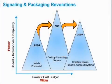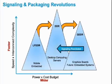In order to get to the next generation of throughput, it's going to require a breakthrough in either how you achieve higher speeds or how you can get wider I/O. And in fact, it'll probably require a breakthrough in both areas. And so this memory wall, which is boxing in current technology, both on the speed and the interface front, is demanding a revolution in two areas. One is a revolution in signaling, and the other is a revolution in interconnect.